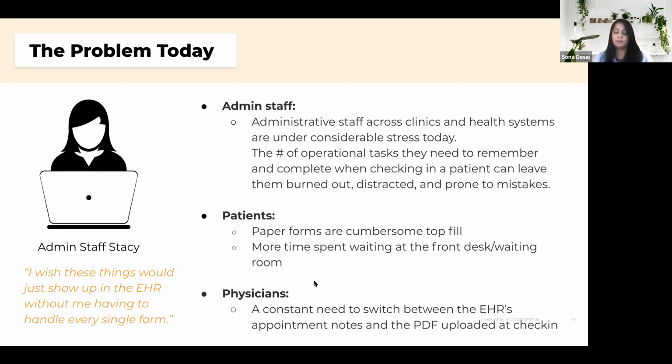From a patient perspective, I understand that filling out paper forms can be cumbersome. Oftentimes you may have children running around, or there are environmental aspects that preclude you from filling out a form in a concentrated environment. And so you're spending more time waiting at the front desk versus filling out that form in the comfort of your own time. And then finally, the physicians, the folks that provide this great care to patients every day. There's the consideration of tools. There are so many tools today, and oftentimes you may be switching from paper forms to the electronic medical record to another third-party system. Our EHR forms help streamline and centralize a tool for the physician's benefit.